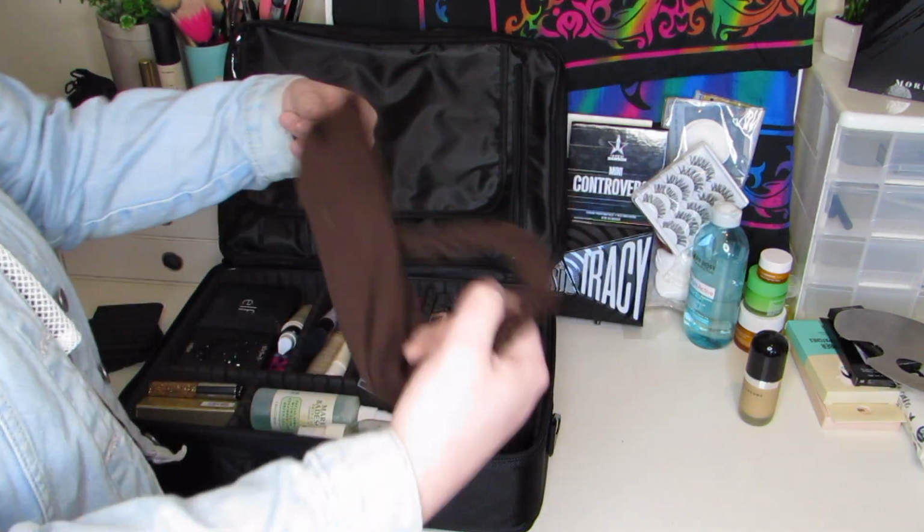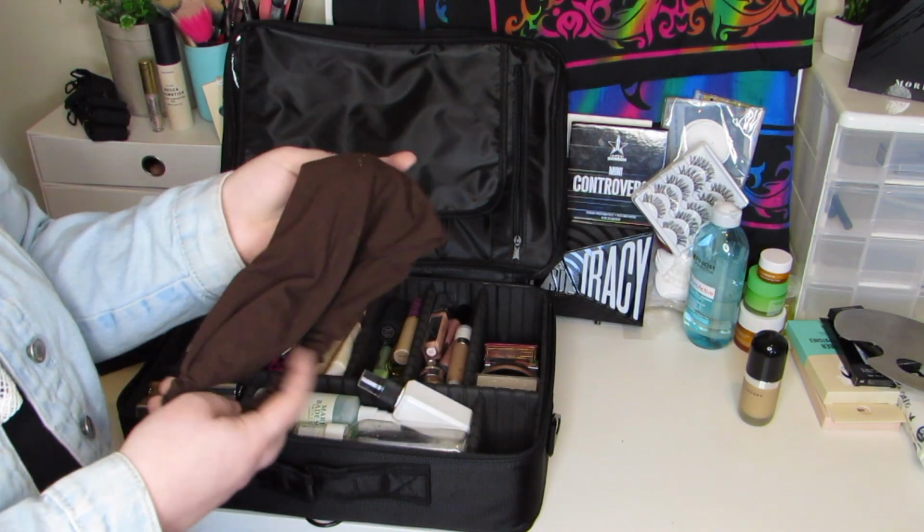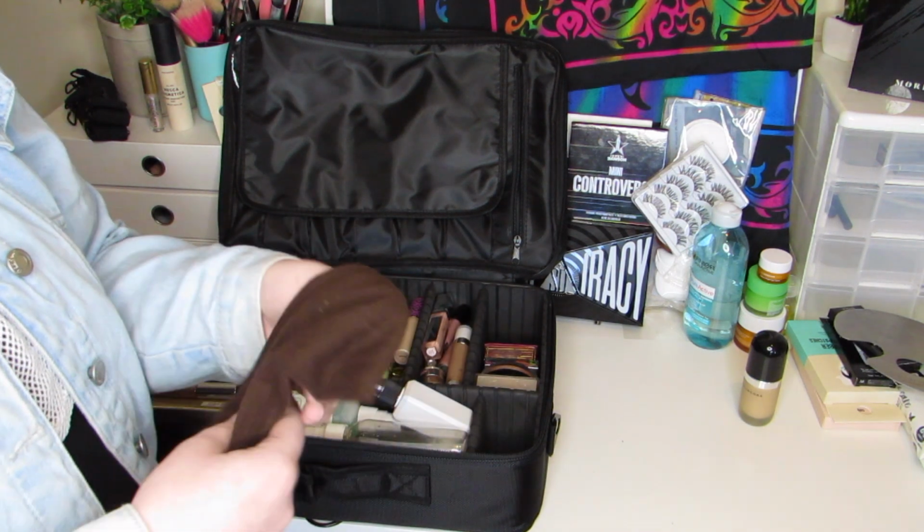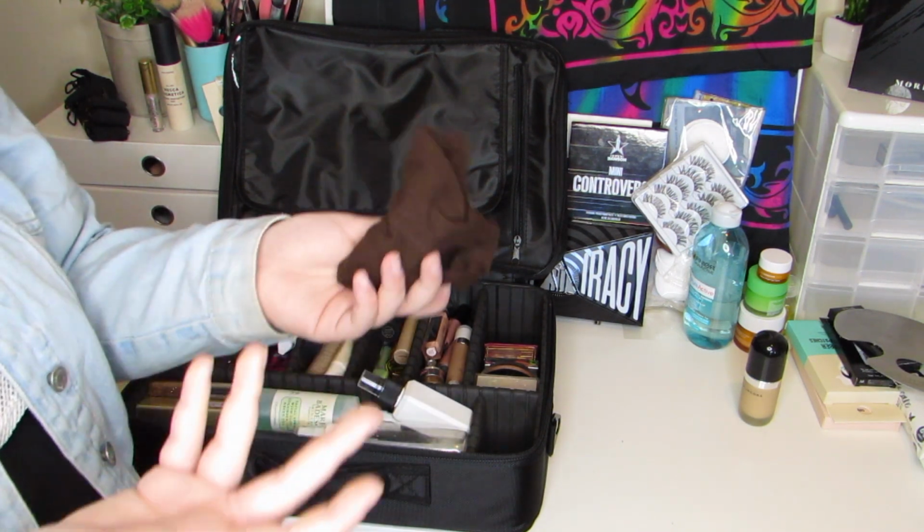And then I'm gonna also put this headband in. And this headband, my mum ordered something off AliExpress and a bunch of these headbands came. So it's not what she ordered, but she was like, you can just have it. So I use it on clients.